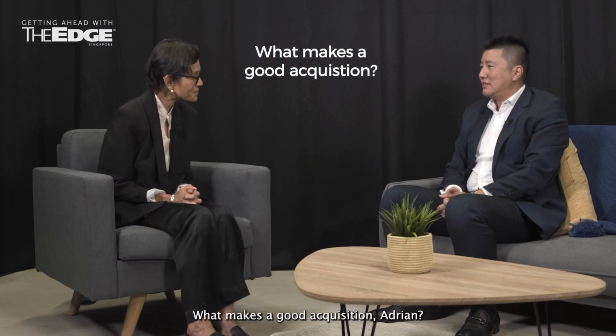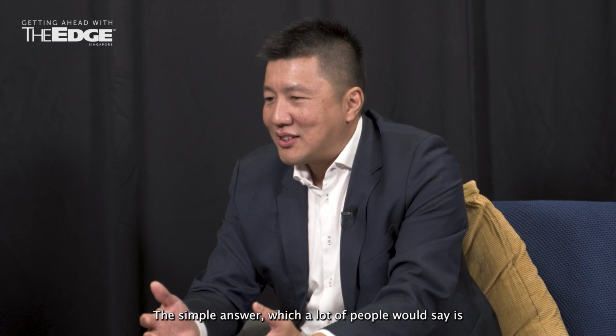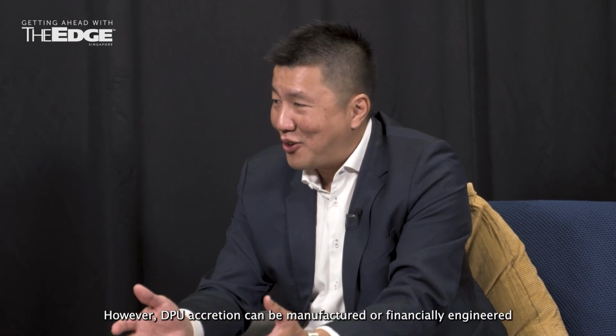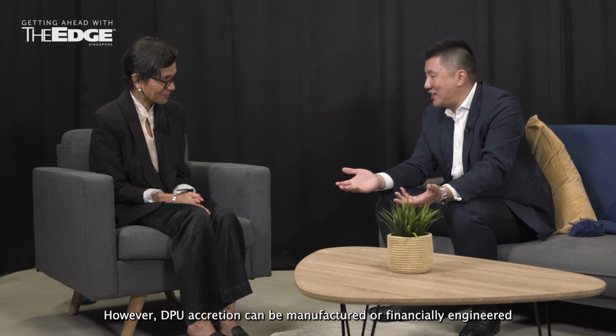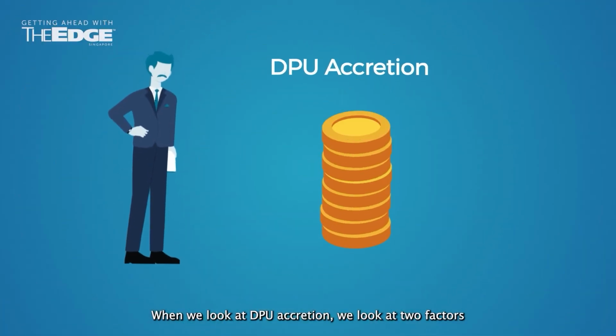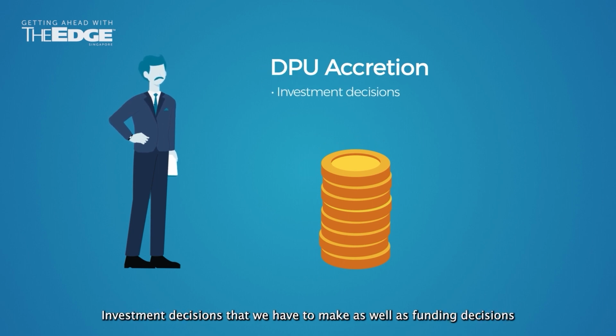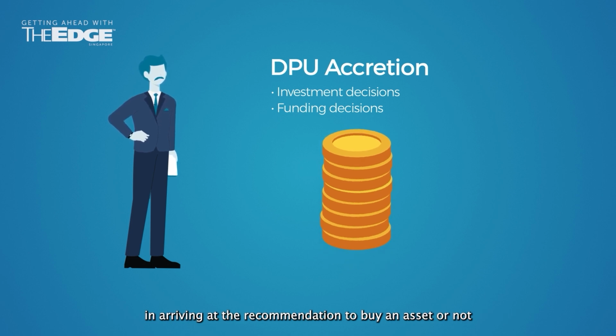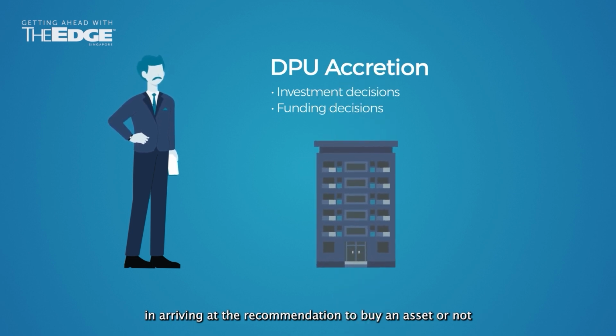What makes a good acquisition, Adrian? The simple answer, which a lot of people will say, is it has to be DPU accretive. However, DPU accretion can be manufactured, or what the industry calls financially engineered. So we don't just look at DPU accretion. We look at two factors: the investment decision that we have to make, as well as the funding decision we have to make in arriving at the recommendation on whether to buy an asset.